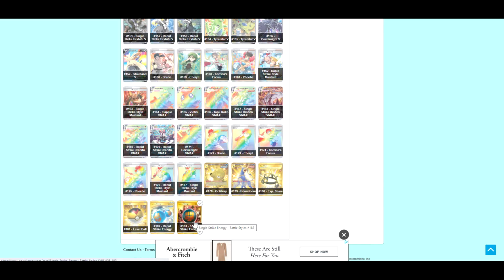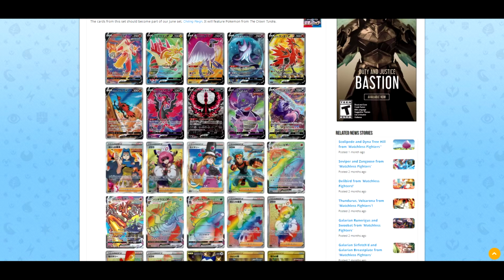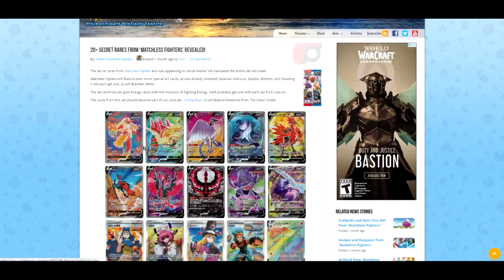So with that said, I wanted to go over some of the stuff for the upcoming sets, and I have a feeling that that's going to help shed some light. The upcoming set, Chilling Reign, is planned to be released in June of 2021, and it will be an amalgamation of 2 different sets, technically 3 sets. The first set is going to be Matchless Fighters, and Matchless Fighters was a Japanese set released right around the same time as our English Battle Styles set.